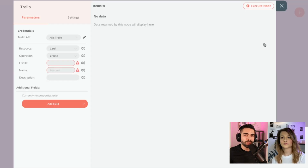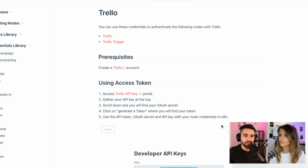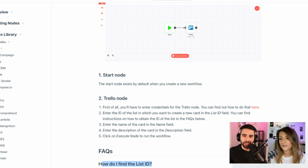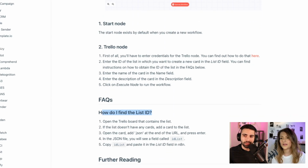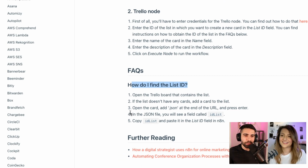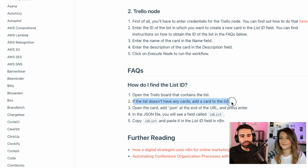Now we need to get our list ID, and this is where it gets tricky. You need to find out what your list is called, and it's already in the documentation. That's why programmers need to be good at reading documentation. Saying, how do I find list ID? That's why it's free, because you have to do the work yourself. Open the Trello board that contains the list. If the list doesn't have any cards, add a card to the list. Open the card, add .json at the end of the URL, and press enter.